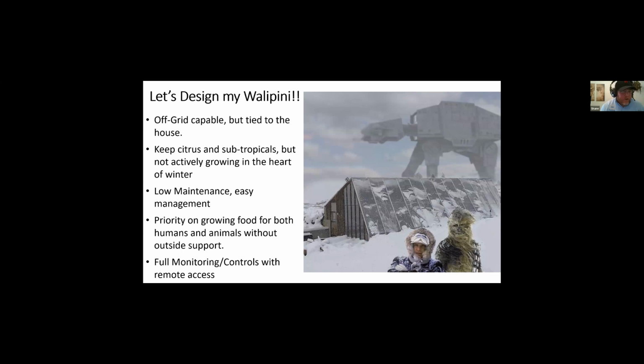Spring and fall are definitely the riskiest times for a greenhouse because you have some nice, warm, sunny days, but you still get cold enough at night that if you don't close it up, you're going to freeze. And the winter you just close it up, and in the summer you just open it up. So those are actually a little bit easier. But I want the ability to leave town with my whole family and know that the greenhouse is just fine for 10, 14 days. And that's a big priority for me.